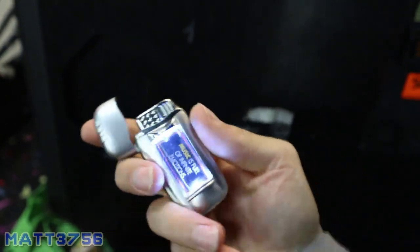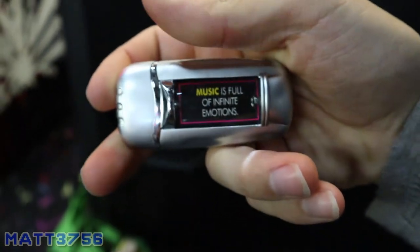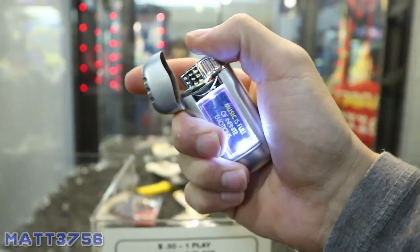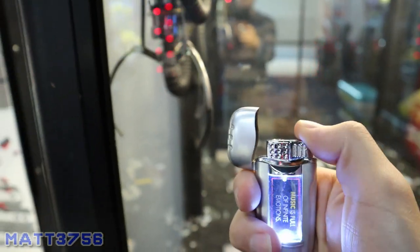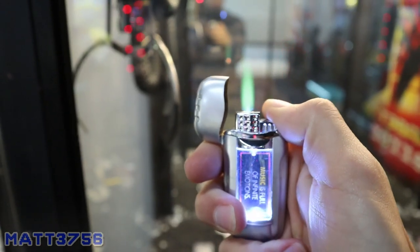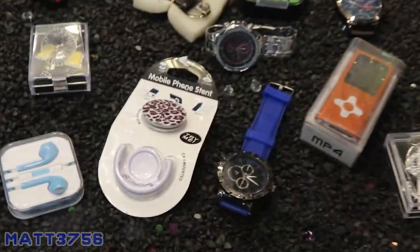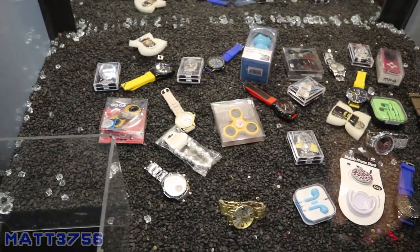Hey, look at it, lights up when you, oh my God, this must be the most coolest prize I've ever won out of a jewelry claw before. Look at that, you flip it up and it freaking turns green. That is awesome. A mobile phone stand. Pretty cool if it wasn't that leopard thing. Nothing against leopards, man. Leopards are cool, but like, you know.